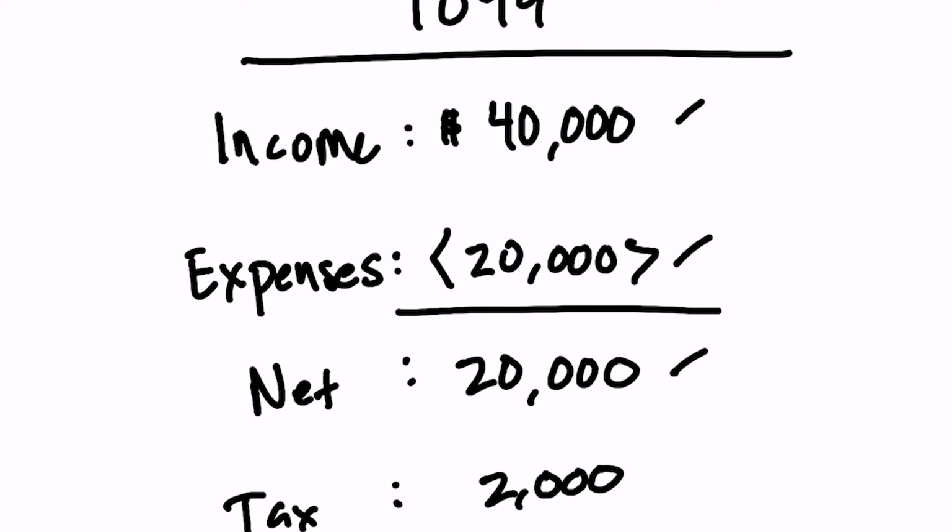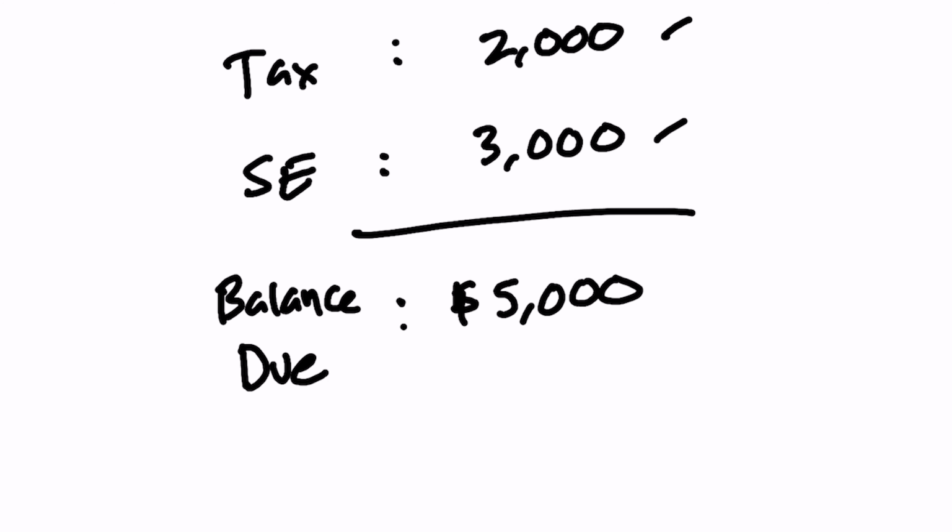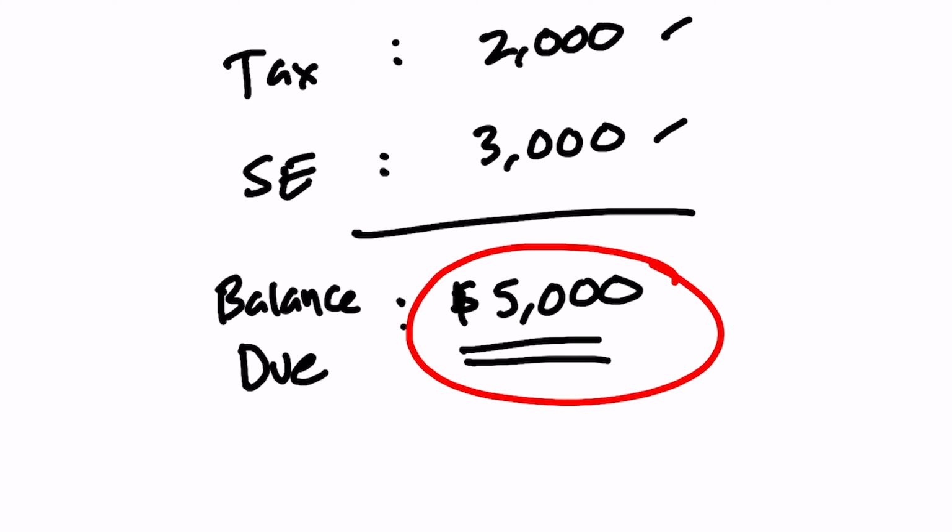Now, because the net is lower, you do pay less taxes, which is only $2,000. However, you do have to pay self-employment tax of $3,000, bringing your balance due to $5,000. Now, because there are no withholdings, you actually have to write a check to the IRS for $5,000.